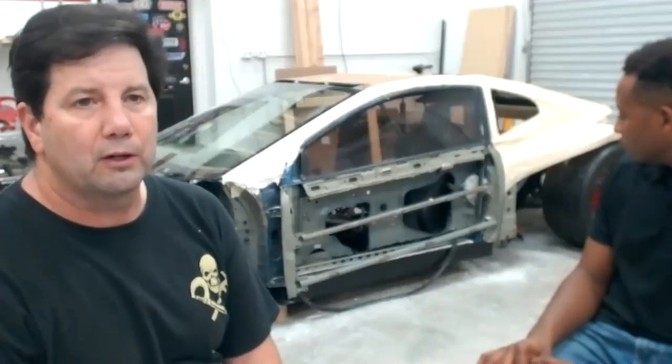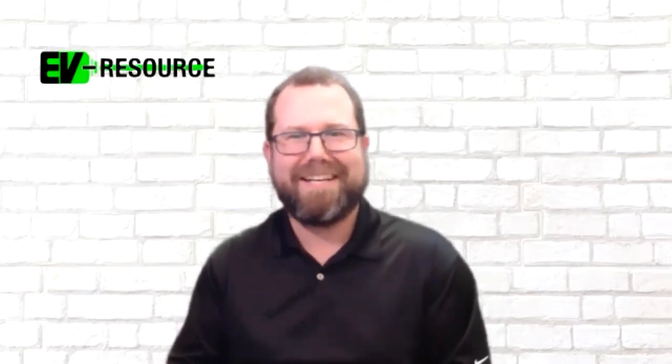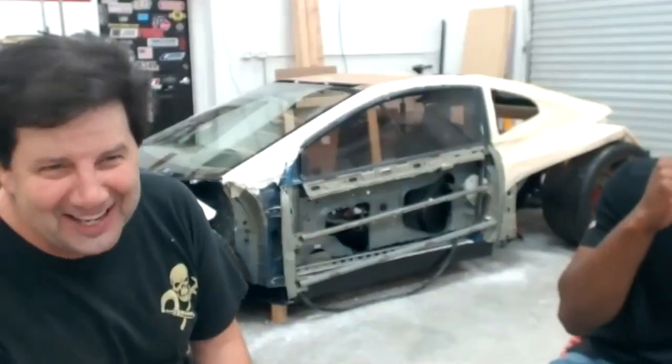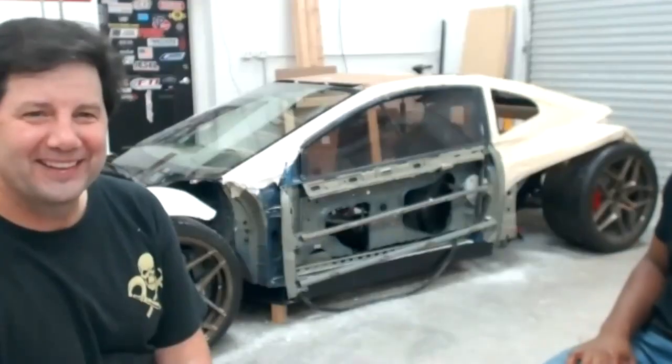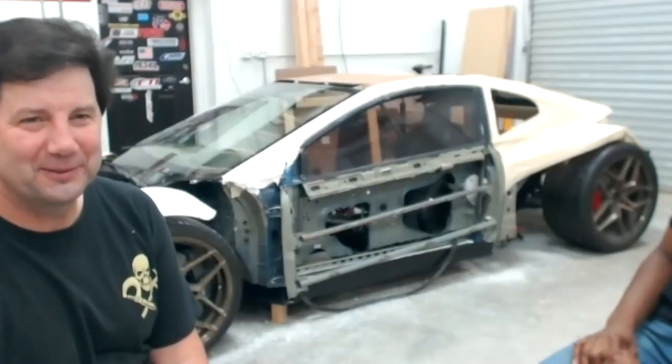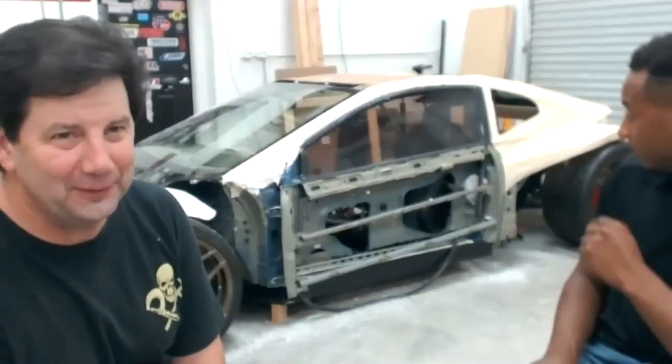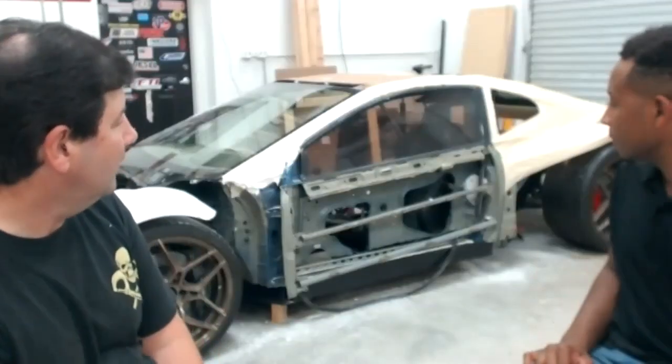Yeah, I mean, it really is amazing how you can transform a utilitarian car into something that looks really, to me anyway, so much better. I mean, it's smoother. The lines are just, it's not your little family car anymore, right? No, it's definitely taken on a much more aggressive look.